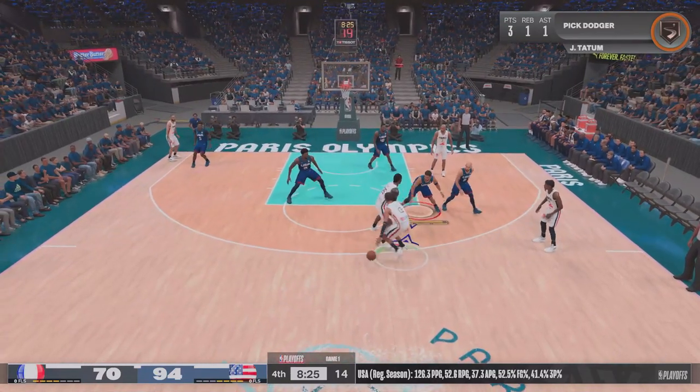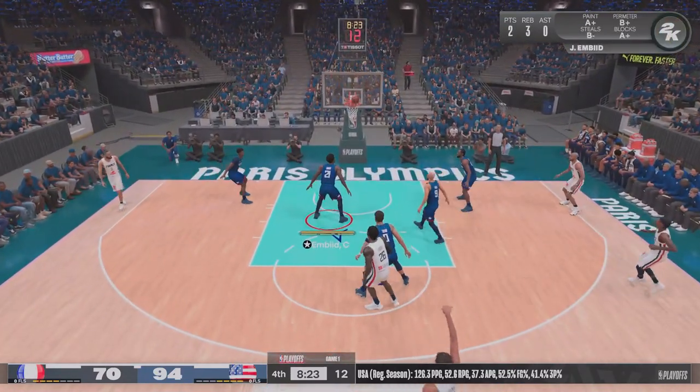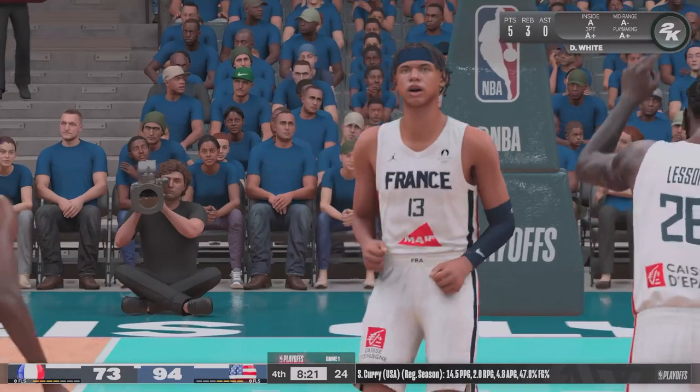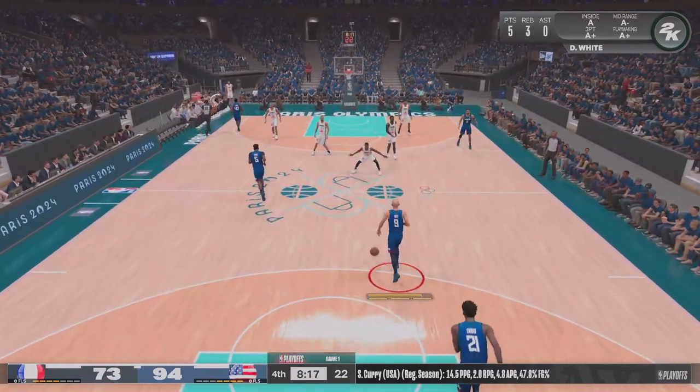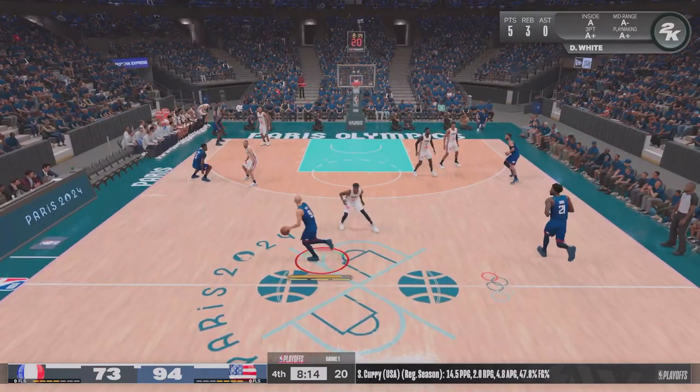Now here's Jang, lets it go from deep, and the three ball is good. Yeah, they're relying on their three-point shooting and getting pretty good results. Being 52% from the floor. Nice work so far from them.